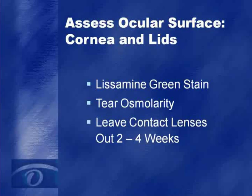I do lissamine green dye staining on all of my pre-cataract patients. And this actually has opened up a whole new world for me. I used to only do fluorescein staining. And now with lissamine green, I'm seeing how much conjunctival uptake there is, and also how diseased the eyelid margin is. Some people call that eyelid margin epitheliopathy or lid wiper epitheliopathy. So depending on what I see, I'll obviously implement a different treatment regimen for these patients.